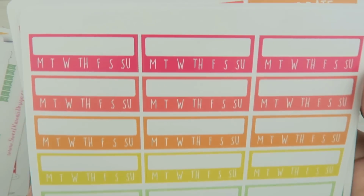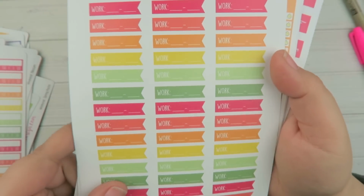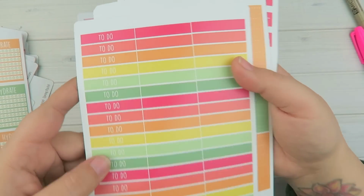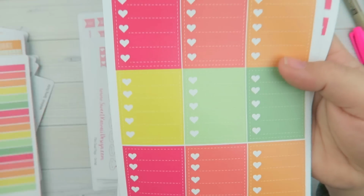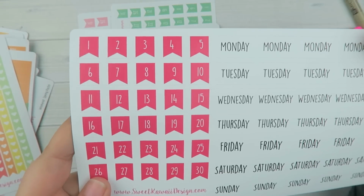Do it up close so you can see. Just really pretty. Hydrate, headers, that you can really see the color. The heart bloss, that, and that.